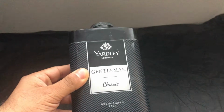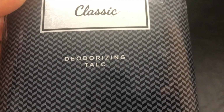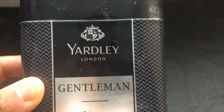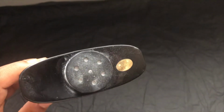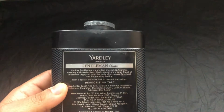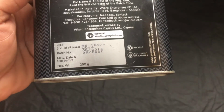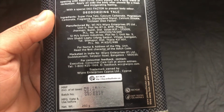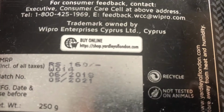Tip number 4, guys, is using a talcum powder. The one I have in front of me is by Yardley London, and I got it back from my home country. It was a bit cheap over there, and what this does is absorb the sweat. This is a deodorizing one, and it's got a very nice fresh scent to it. So it absorbs the sweat when you're sweating a lot throughout the day, and it holds on to it, so you will not smell your sweat, or the BO, as much as you probably would without having this on.